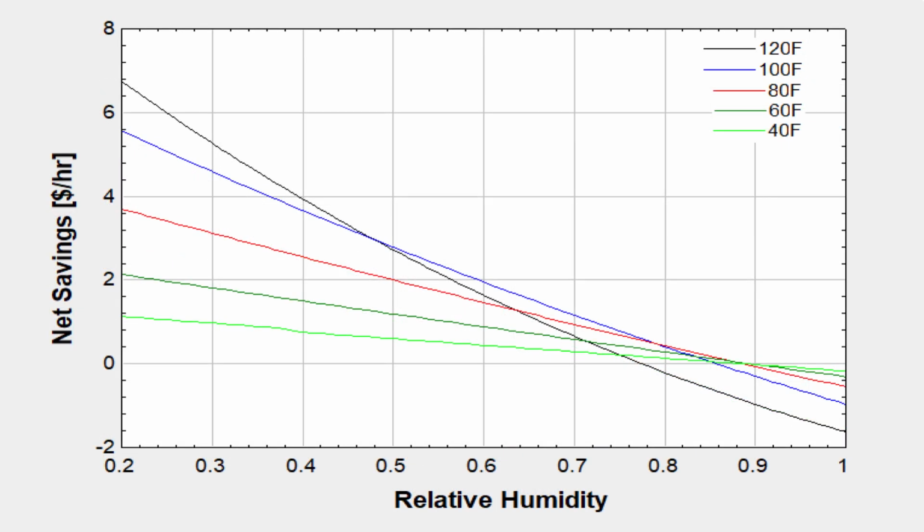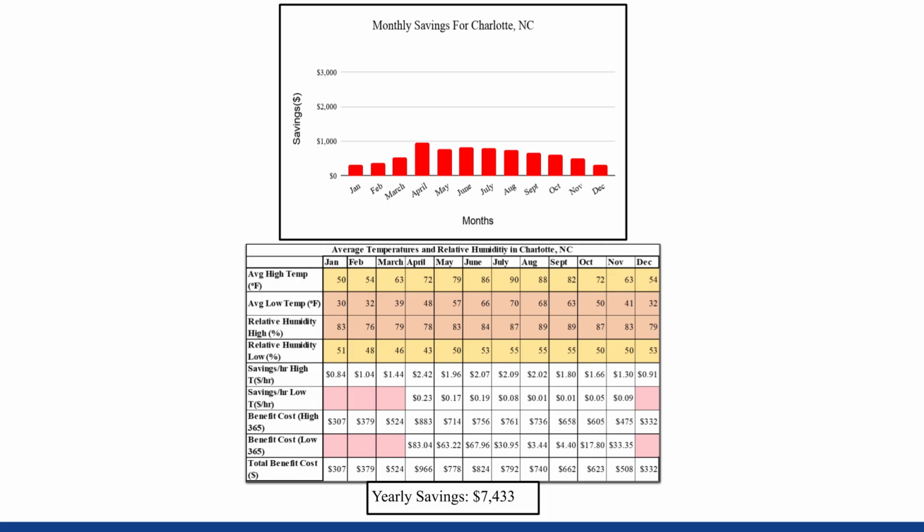Here, you can see an idealized estimation of net savings in operating costs per hour. This accounts for the cost of water, power for our system, and savings introduced by an increased efficiency. For example, on a hot 80-degree Fahrenheit day with 50% humidity, our calculations project savings to be around $2 per hour. An average yearly savings calculation was performed for 3 different locations to determine how differences in humidity across climates could potentially affect our savings.